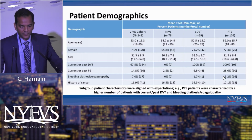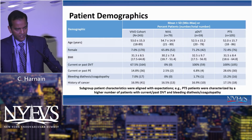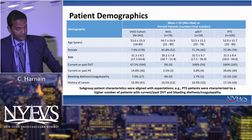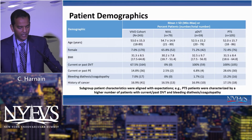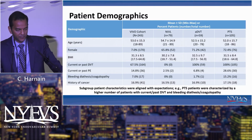These are patient demographics. On average, about 53 years old, 7% female, BMI about 31, current past DVT is about 68%, current past PE about 15%, bleeding disorders 7%, history of cancer 17% in the whole cohort, and you can see there the breakdowns for each subcategory. And it should be noted that subgroup patient characteristics were aligned with expectations. Those patients with PTS were characterized by a higher number of patients with current and past DVT, and those with coagulopathy.